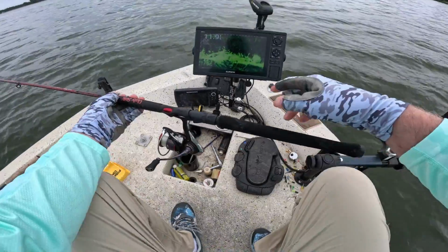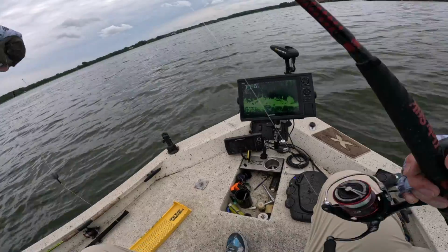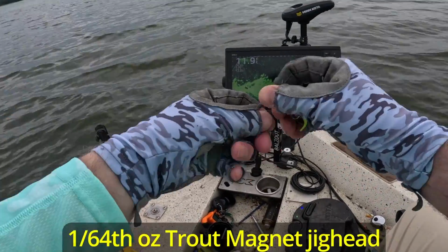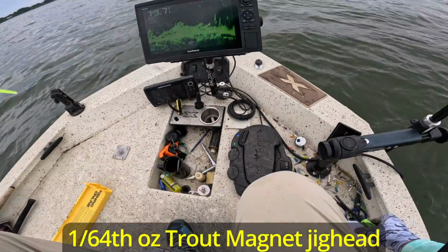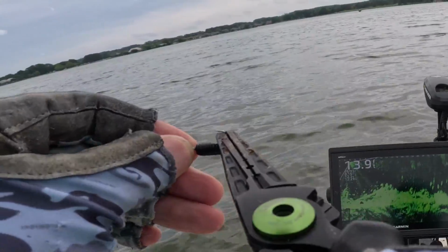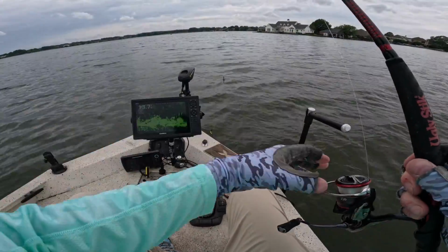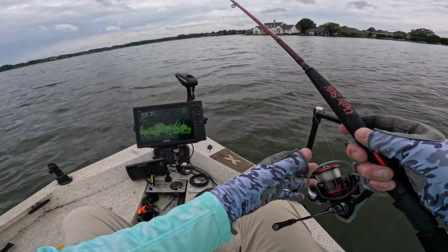That's eight. One other tip I have for you is check your hook constantly. Sometimes it'll get straightened out when you boat flip the bigger crappies or after you get hung up. This little 64th ounce Trout Magnet jig head is really thin wire, so make sure to bend your hook back in place and check on the point too to make sure that it's sharp. That's probably one of the best tips I can give you.